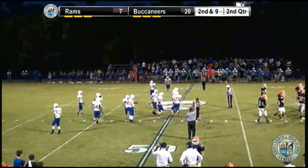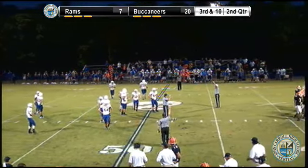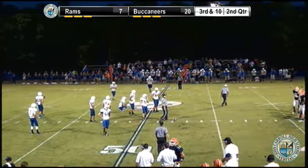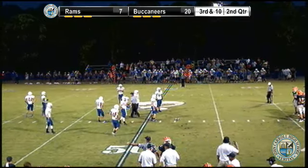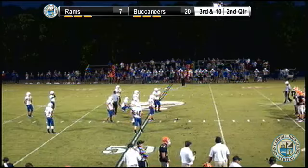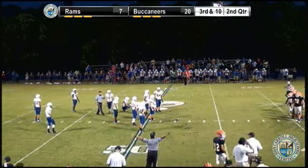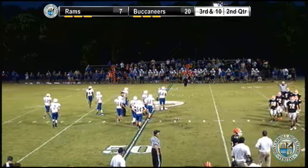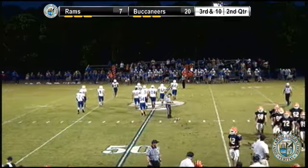Pass was complete to Mike Wilson. About a yard or two on the play. Probably plus a yard, tackled by Chris Valley and number 10, Matt Saladonia. Timeout called by the Bucks, their first of the half.